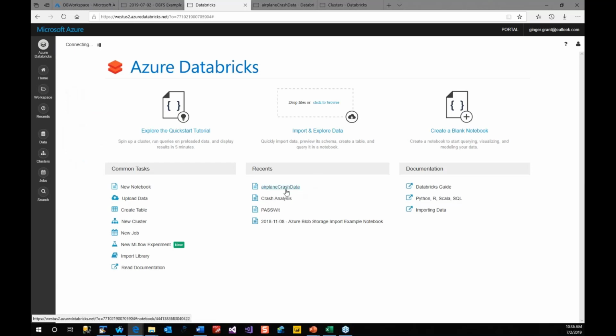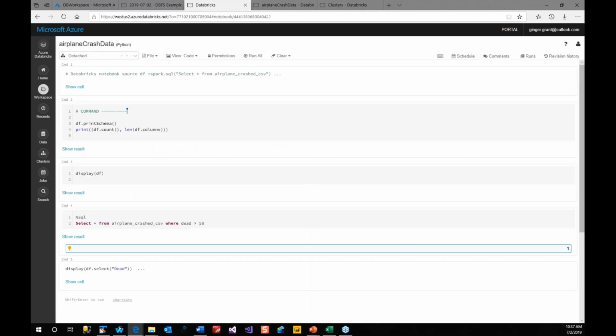So what I wanted to look at is my notebooks. And my notebook that I want to look at is airplane crash data. So I'm going to go ahead and click on that. In this notebook, it's showing you the cluster that it is attached to. Every single notebook must be attached to a cluster, because that's the machine that it is running on. In this case, the machine is a cluster called Analysis. And you can see that it's got 16 gig, 8 cores, and it's running Spark 2.4.1 and Scala 2.11.